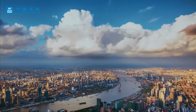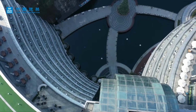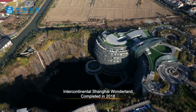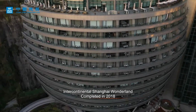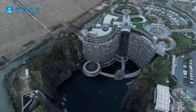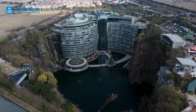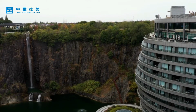for one of them, has gone the other way, winning global attention for its underground design. Intercontinental Shanghai Wonderland is the world's first eco-friendly hotel built in an abandoned quarry. The building does not stand on the ground to rise upwards, rather it drapes downwards, hanging off one side of the giant deep Tianma Pit. Thanks to the imaginative design, waste has been turned into treasure.